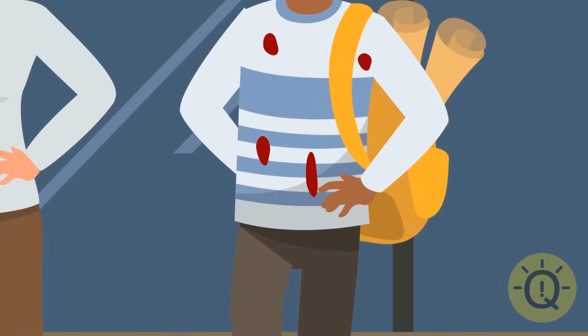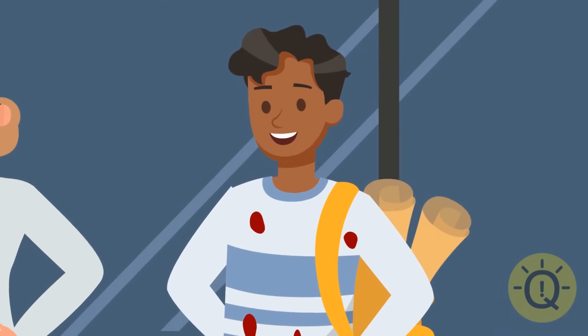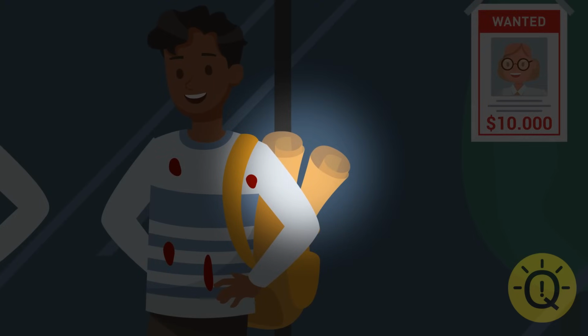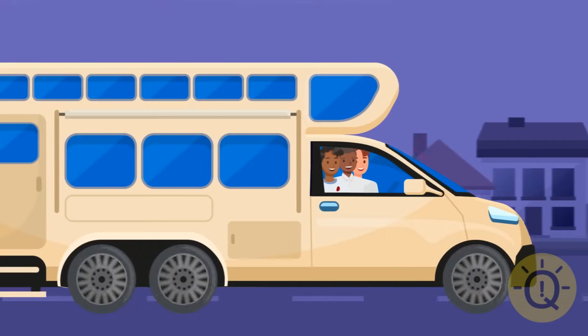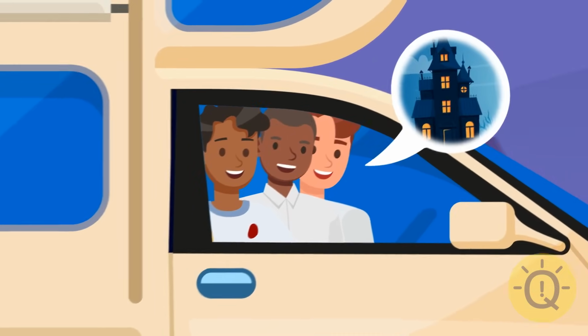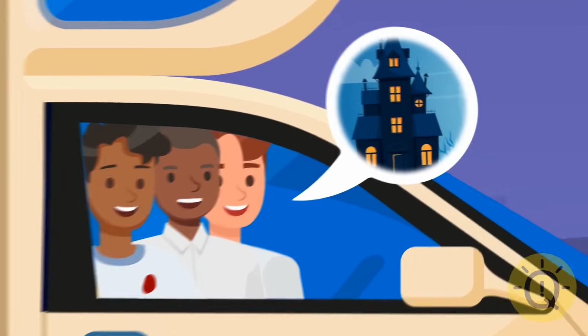Yeah, his clothes are indeed stained with something red, but that's just some paint because he's an artist. Look, there are art supplies in his backpack. The artist, whose name was George, told the guys about another interesting, mysterious place. The locals called it the Haunted House.